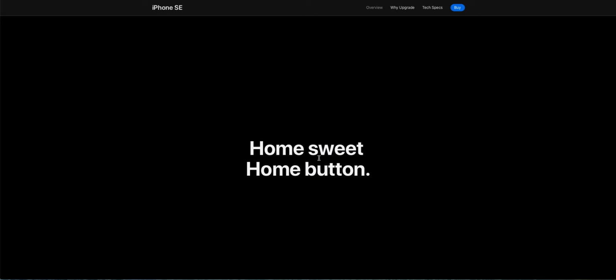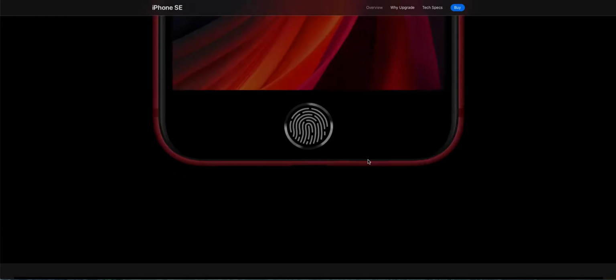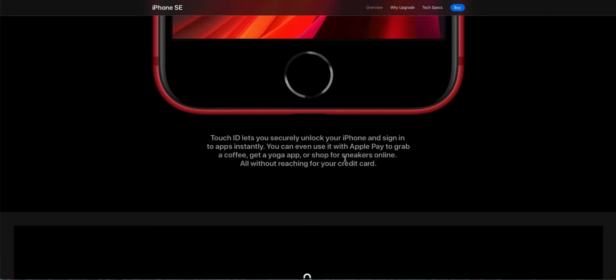Home, sweet home button. So for all of you guys missing that home button, here it is. Apple has came back in the clutch. James Harden came in clutch, and now they have a home button. So here you can see the home button, and the home button is on this red iPhone, and it allows you to unlock your phone, sign in, and get apps.